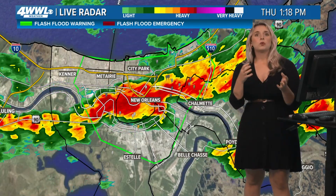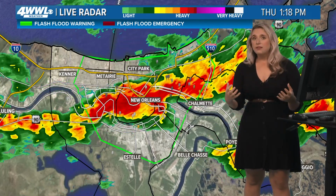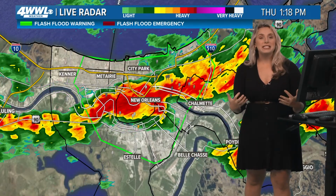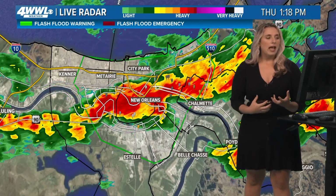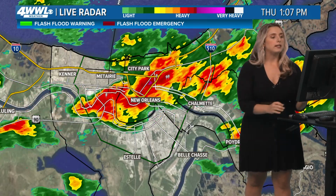And as we get into the rest of today, we'll continue to see these scattered storms, but by the evening hours, by dinner time tonight, a lot of these will have wrapped up and ended. So it's not going to be all the way through the night, not like last night. It's just going to be an issue through the afternoon. And once we get to about 6 o'clock dinner time tonight, the storms will be really winding down and wrapping up.